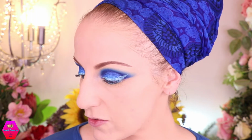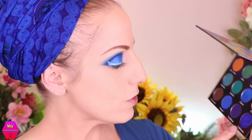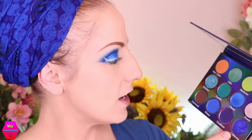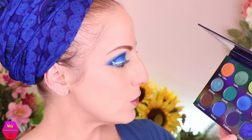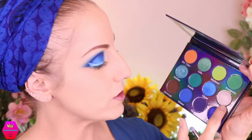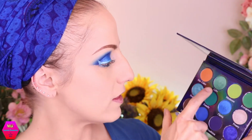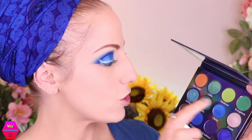Alright, we're going to finish off the look now. And of course, what are we gonna do? That's always a big question. I think I definitely want to use this dark blue shimmer, which is the shade Celebrate. But I also want to use something lighter, of course. So this is gonna go in the inner corner. This is of course a super beautiful shade, Frosty, and I think I'm gonna go with this one, maybe. Or should I go with the light green? I think I'm gonna go with this one.